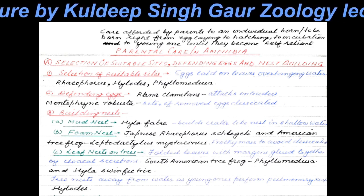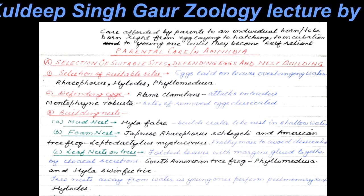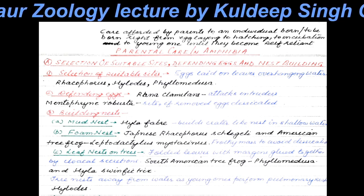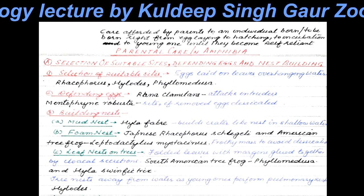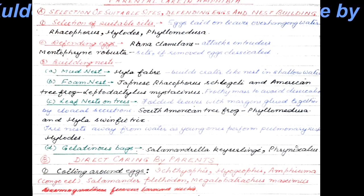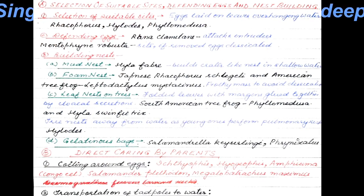Leaf nests are also created on trees. The folded leaves are glued together by cloacal secretions. This is done by the South American tree frog Phyllomedusa and Hyla swinhonis. Then we have leaf nests also built by Hylodes. The nests built by Hylodes are built away from the water bodies, because the young ones could perform pulmonary respiration.